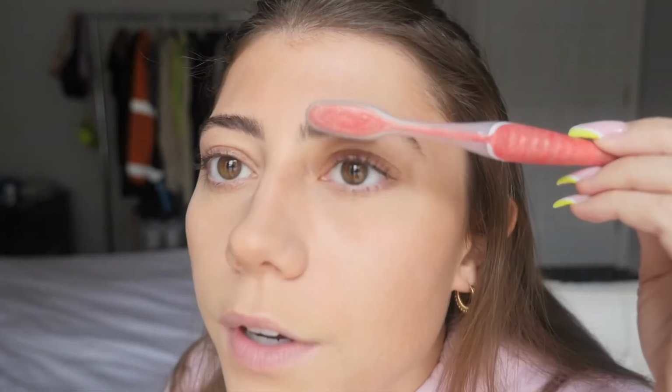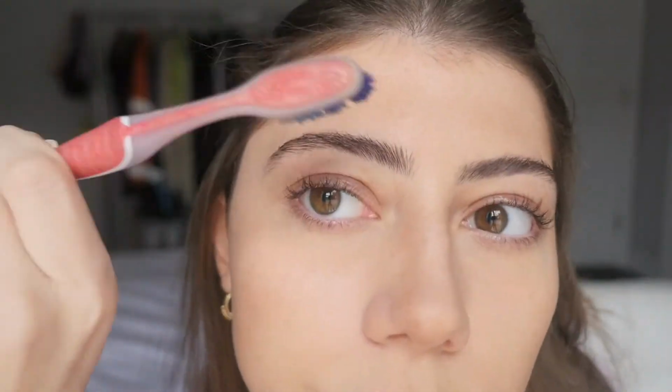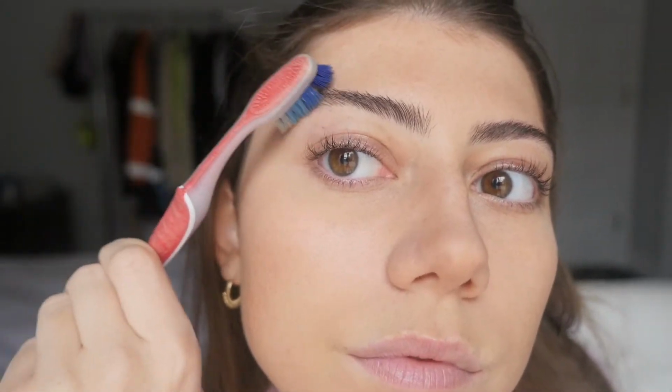Okay, so you can see that now my brows are really staying in place. And then usually I just like to brush them through with my toothbrush one more time. Cute. We're almost at the end.